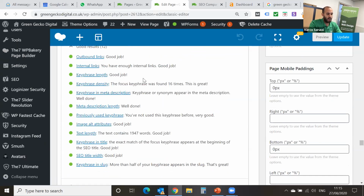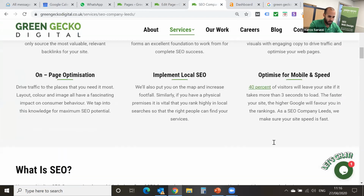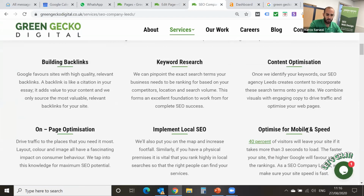But let's talk about some more variables whilst we're here, just to reinforce the whole on-page element. So we've got outbound links in this page, which are great. On this particular page, we're linking to other websites. And let's try to find an example of that. Here, we're talking about optimizing for mobile and for speed. Well, here on this link, we're actually linking to websitemagazine.com, and that tells us a bit more about mobile and speed. So we're referencing really good articles where users can go and find out a bit more about mobile and speed and how important it is for SEO.